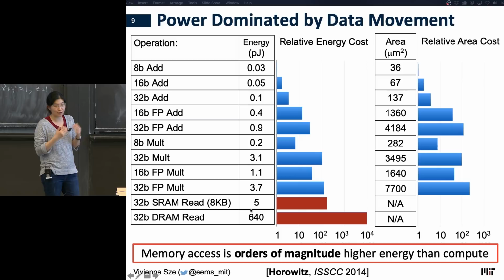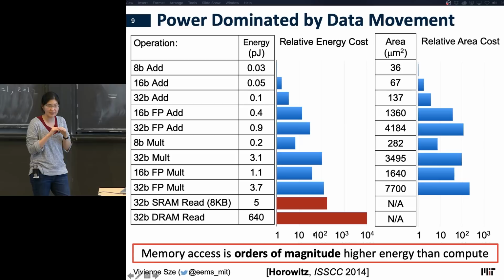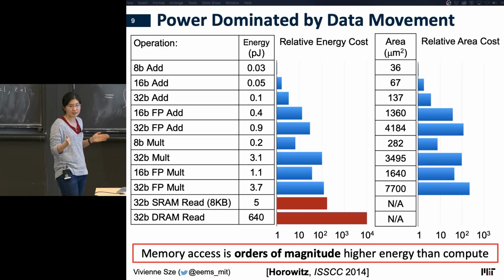And this is from a very small memory. If you need to read this data from off-chip, so outside the processor, for example, in DRAM, it's going to be even more expensive. So in this particular case, we're showing 640 picojoules in terms of energy. And so you can notice here on the horizontal axis that this is an exponential axis, so you're talking about orders of magnitude increase in energy in terms of data movement compared to the compute itself, right? So this is a key takeaway here.